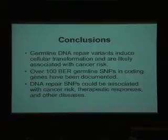And what I didn't talk about today, because I didn't think I'd have time, were therapeutic responses. So what we do know with some of these SNPs is that they have different responses to DNA damaging agents, like temozolomide, ionizing radiation, and alkylating agents. And they could also contribute to other diseases. And I put that in there because it looks like DNA repair SNPs probably also contribute to autoimmunity.